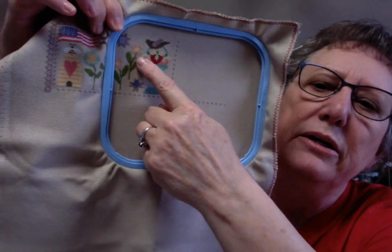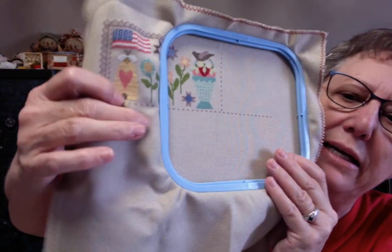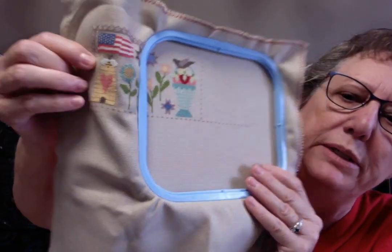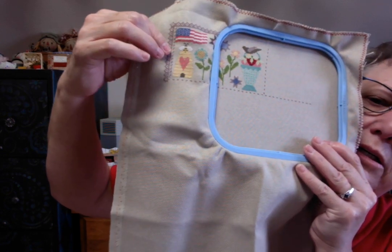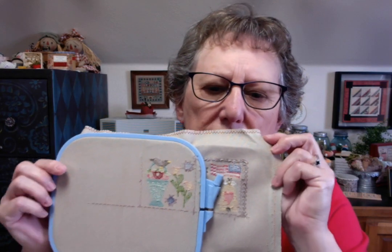These are strawberries in this little basket, the bird. This is a flag and a bee skep and some flowers with a bee on top and a heart. So, yeah, it's going to be pretty small. I think I figured like 10 by 12, maybe something like that. I don't have a lot of wall space, so I have to do things smaller. And I love stitching 1 over 1. So that is it. Here's my back, if you want to see the back.